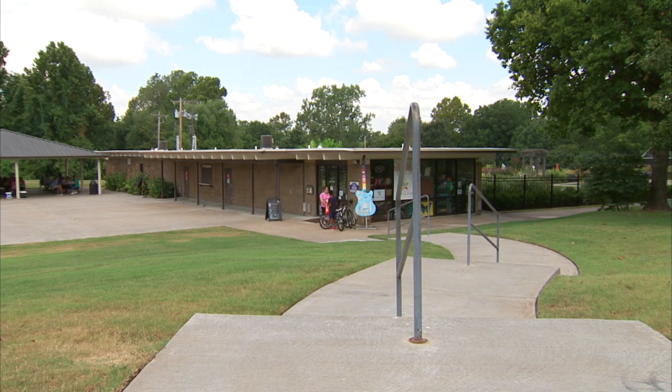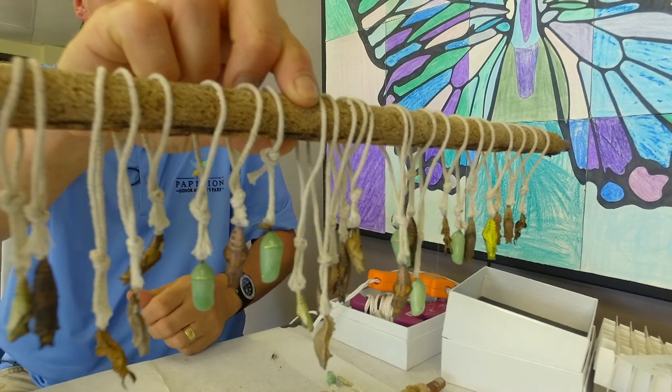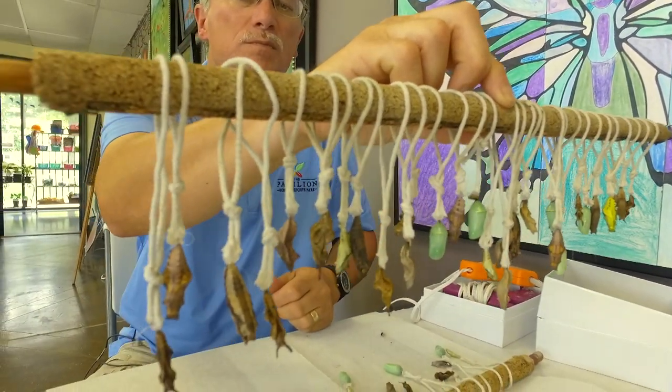So it gives me a chance to still stay in the educational field, but at the same time, I get to be outdoors more. I spend a lot of time on nature hikes, out in the field collecting butterflies for the butterfly house, working in the gardens, and I enjoy that. Get out of the classroom now.